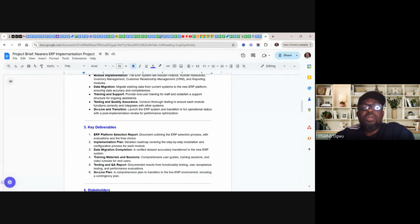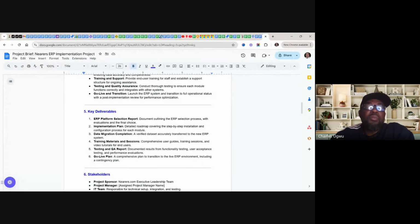and post solution evaluation, cost benefit analysis to make sure that the ERP we are selecting aligns to the organizational objective. So this is going to be one of the key deliverables. This should be in the form of a business case, sort of. Then implementation plan, a detailed roadmap covering the step-by-step installation and configuration process of this module. This is going to come in the form of a project plan.